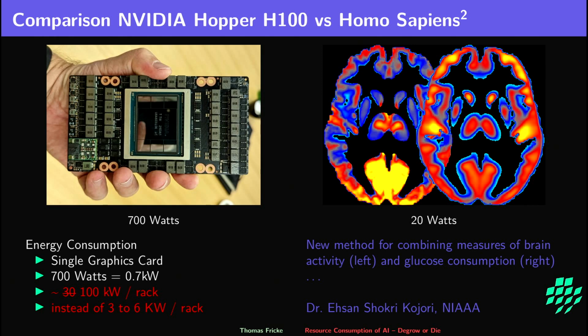If you compare, so this is a typical NVIDIA H100 Hopper graphics card against the legacy model you all have in your head. These are, it's the size of a hand. This is 700 watts, and you need several thousands of them, and your brain only consumes 20 watts.